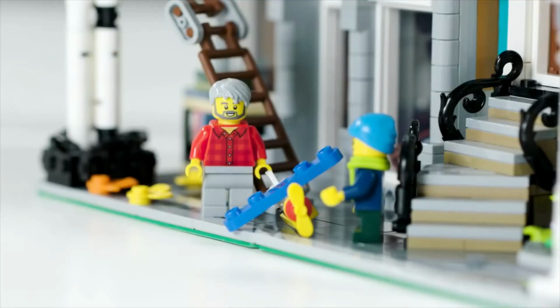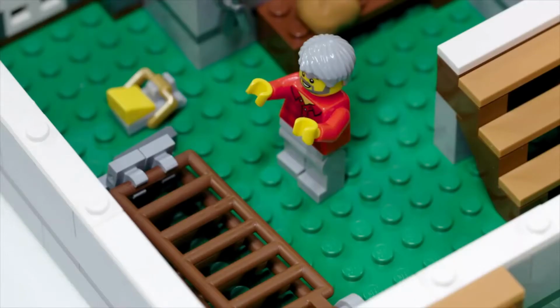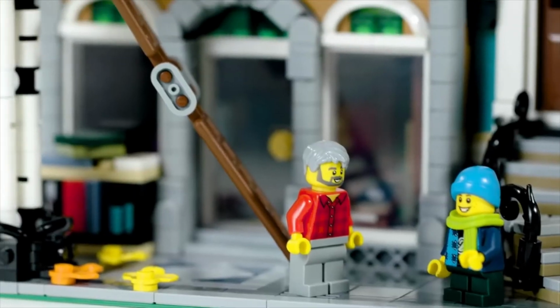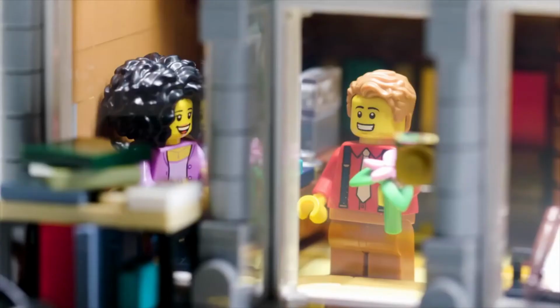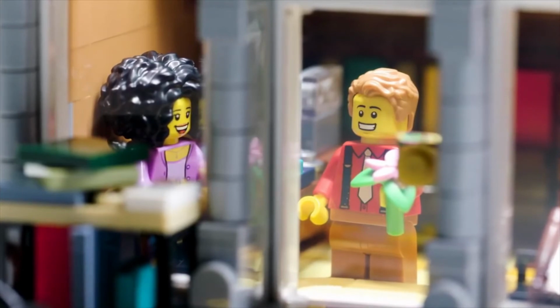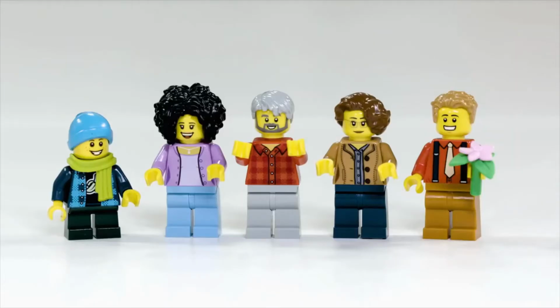So there's kind of a story going on with this set. This little boy is visiting his grandparents, playing outside with his toy plane, and he throws it, and then it gets stuck in the tree. And so his grandpa needs to come get his ladder out of the basement and set it up and help him get that out of the tree. There's also something going on with the bookshop keeper and this guy we're calling Flower Guy. He's brought flowers to give to her because he's got a little crush on her, and he's always visiting the bookshop frequently. So the older couple is actually based on my parents.